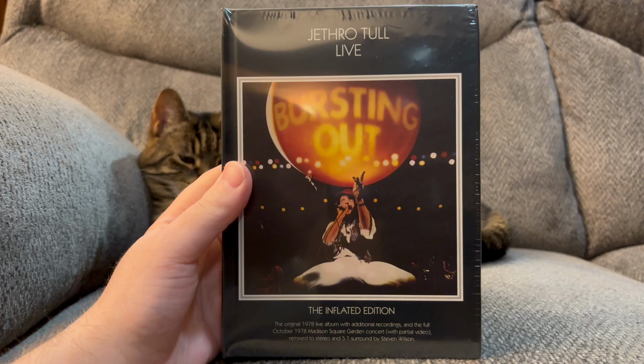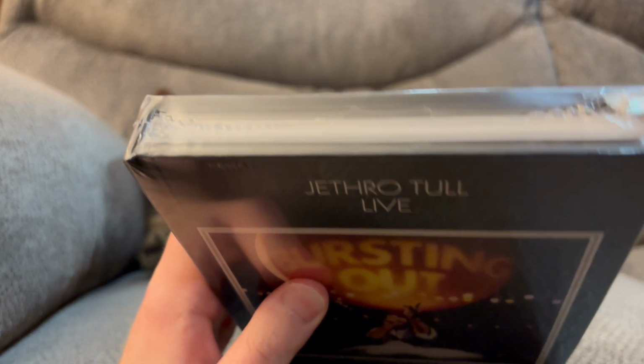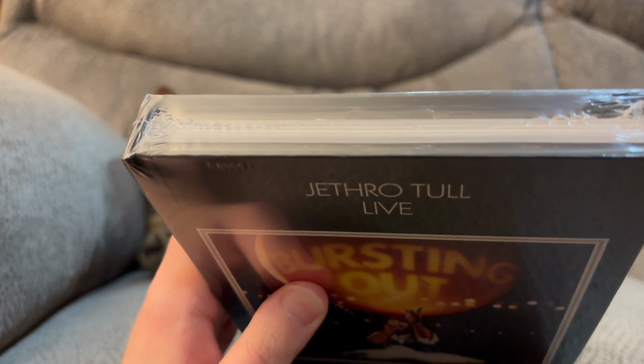On top of that, the Bursting Out performances are actually included unedited for the first time, and I'm looking forward to seeing what was left out of the original album. So I'm going to crack this thing open and see what's inside.